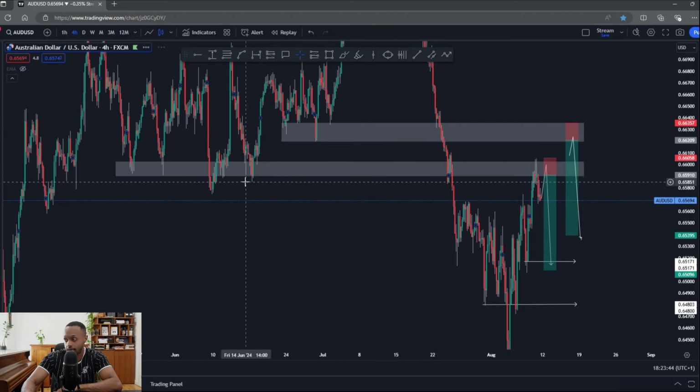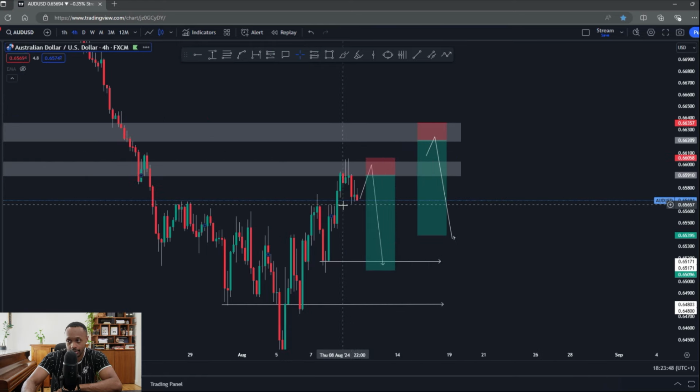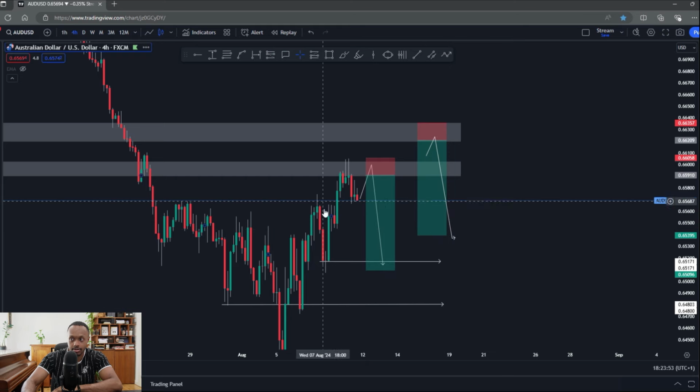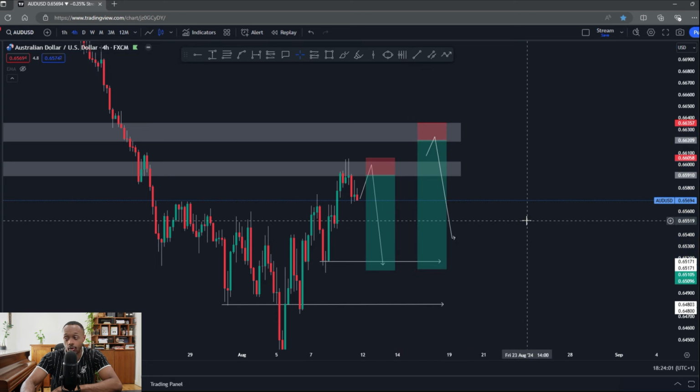So keep an eye on these lows here, 0.66, 0.662, already respecting the area quite nicely. Let's see if we can make another move higher, test that area early next week, and find some sells. If not, a little bit higher up at 0.662, again looking for a similar move back to the downside. So that remains the plan next week for Aussie dollar.